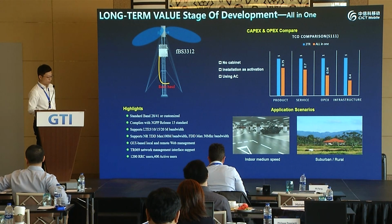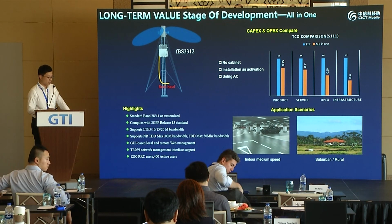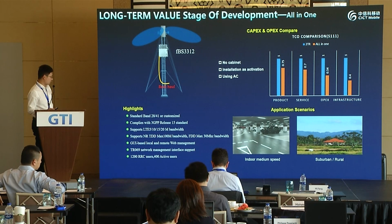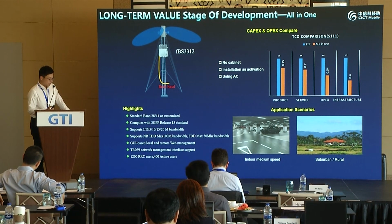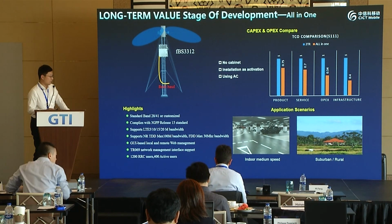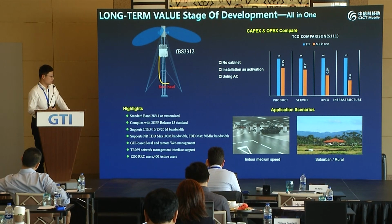For 4G and 5G network construction, we will continue to develop new products to match the requirements in this stage. As the business develops, coverage in remote areas and low traffic areas will also become important. We released an integrated 4G and 5G product. The product supports 1,200 RRC connections and 400 active users. In product cost, service cost, and OPEX it has advantages. We suggest using it in low traffic indoor areas and suburban or rural areas.